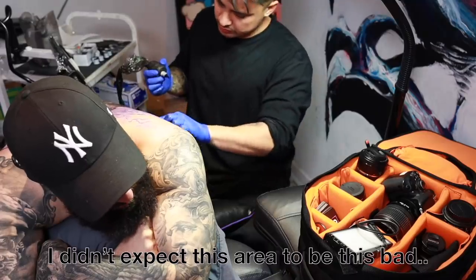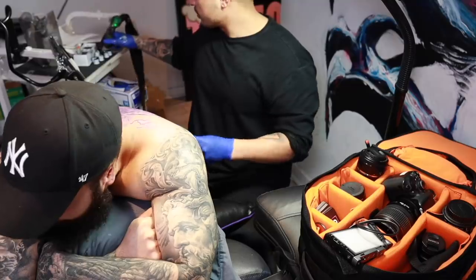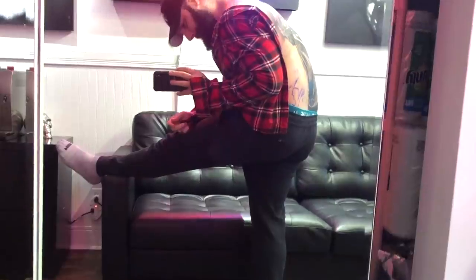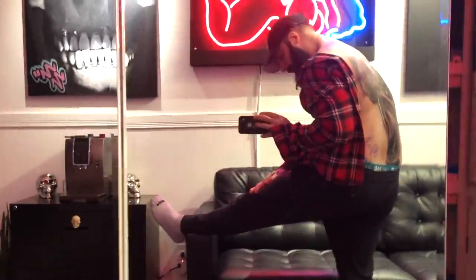I didn't expect this area to be this bad. I did. Really? I thought more lower inner thigh. I'm not looking forward to that. Anything on the sides hurts. The pain's not so bad; sitting is what absolutely kills right now. Overall, the tattoo is like 6.5, 7 out of 10. Sitting is about a 7.5 out of 10.